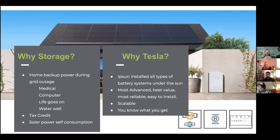I'm done doing all those other designs and all those other battery systems. Like, I've done it and no more. So we're fully dedicated to Tesla. I just really want to highlight this, that we've installed all those other types, and now we're only doing Tesla for the reason I just mentioned. All right, I'm ready for the next slide, Patrick.